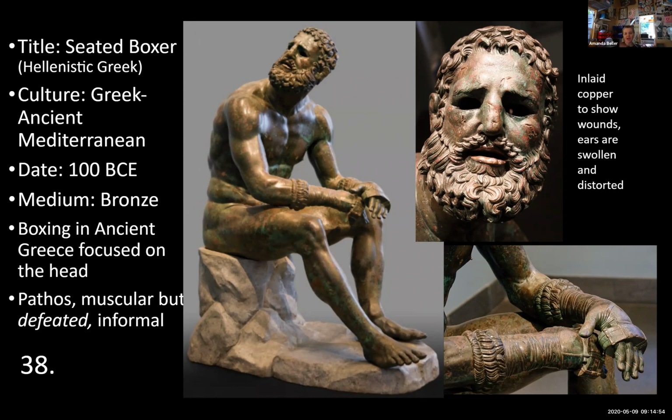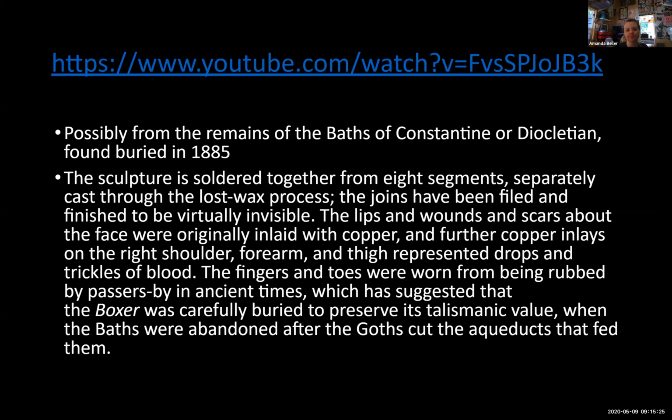You would want to talk about the idealized muscles, but then also the effects of the fighting on his face. We have those scars that had copper inlaid in them, the furrowed brow. The reason that this was not melted down is a little unclear. Again, we know it was put at the baths. We know it might have been a talisman that had been touched for good luck. But it is strange that we still have the Greek bronze, not the Roman marble.